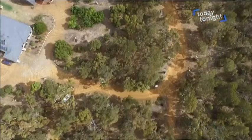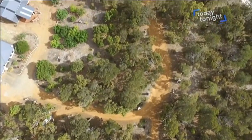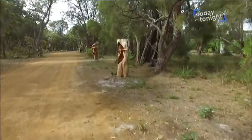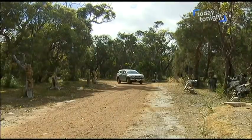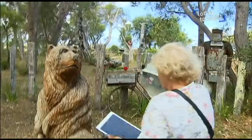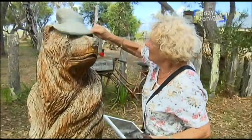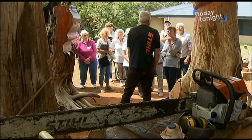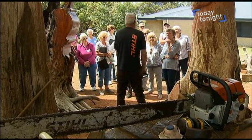He's turned a 1 kilometre stretch of his property into an outdoor art gallery, dotted with dozens and dozens of his chainsaw creations. You can see them without getting out of your car. Tourists and locals are flocking to see this unique form of art, which Daryl turned his hand and his chainsaw to 8 years ago. Seen it overseas on holiday at the time, and I thought, well, that looks like a pretty good hobby. And my wife told me I needed a hobby.